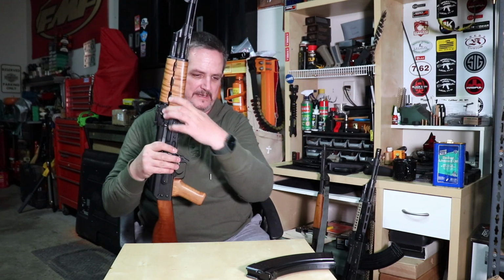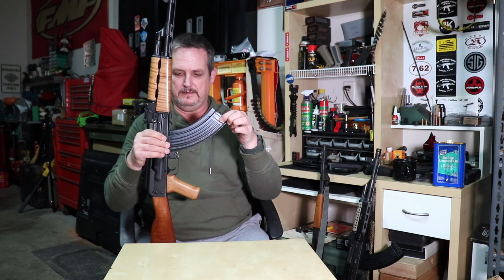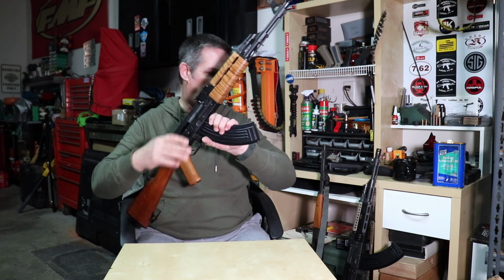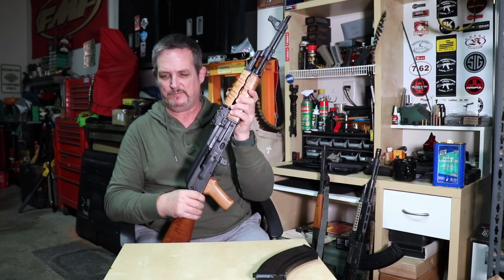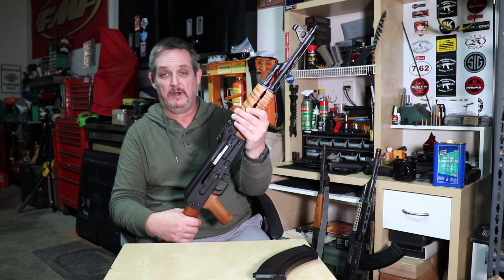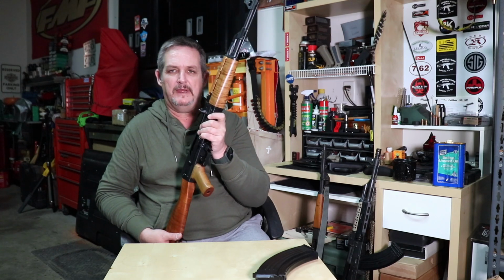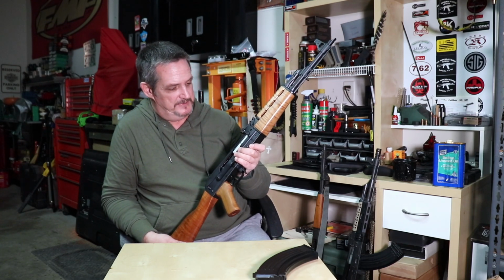Magwell, you get the bolt hold open mag, and the magwells on these things, no play at all. Look at that. I'm moving it, no jiggle, no noise, it doesn't move. All other mags fit fine. I've tried them with Magpuls, Romanians, everything I got, they all fit the same. And they run and run. I don't think I've ever had a malfunction in one of these rifles. Maybe something mag related, but they just work, and the proof's in the pudding, and that NPAP there just goes great.